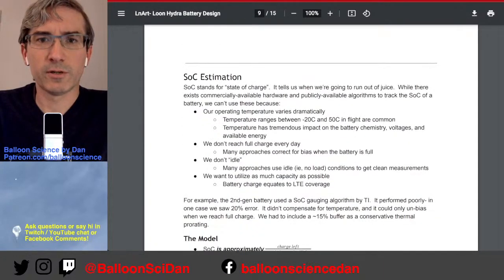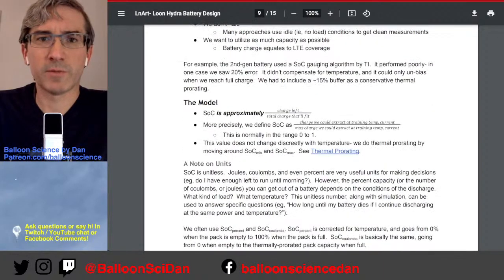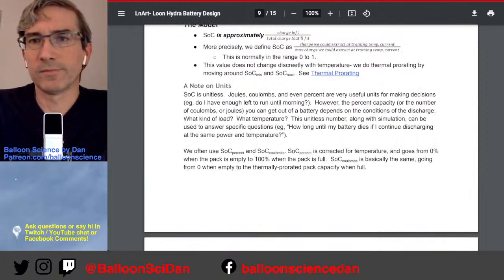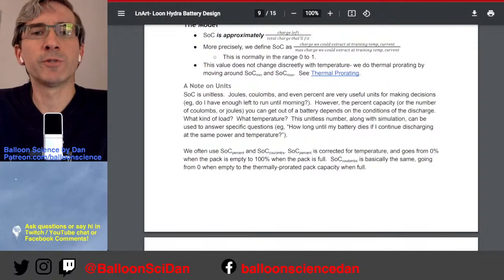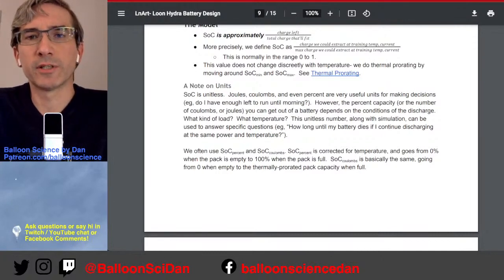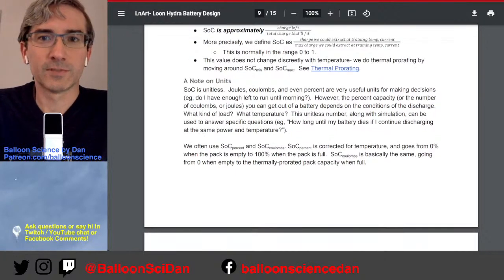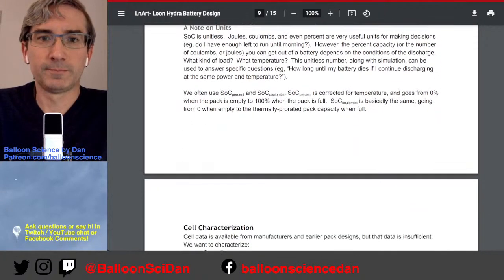State of charge. Yeah, pretty classic battery management. Yep. Temperature. Exactly, yeah. As your temperature goes down, you can only extract a certain amount of energy. However, if you warm up, there's more energy left that you could extract. Kind of expands and contracts.